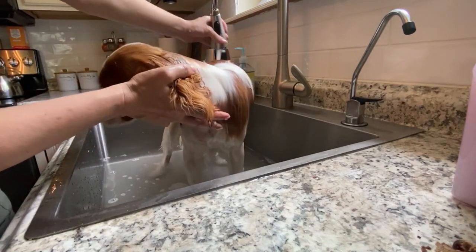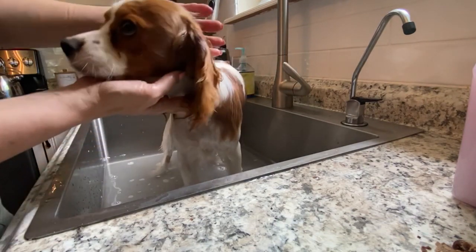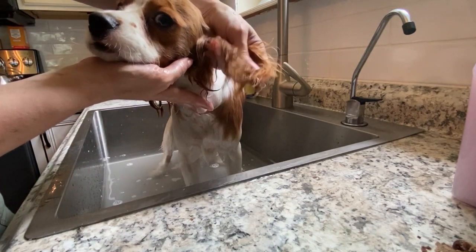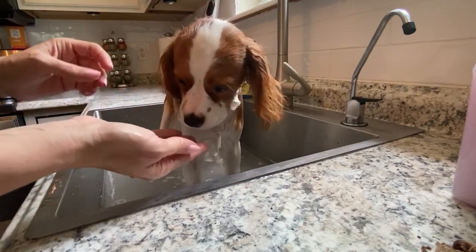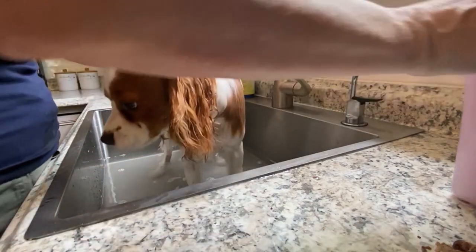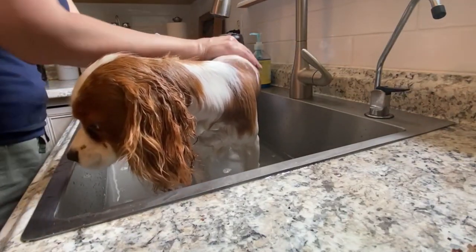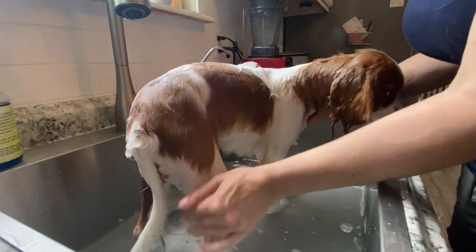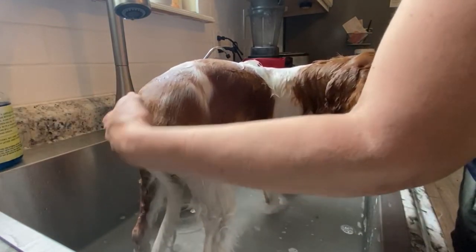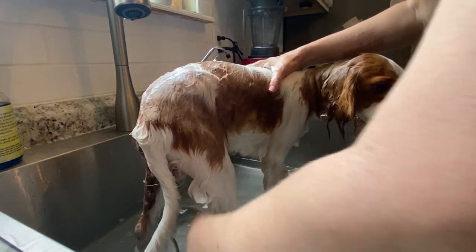Actually, I'm gonna wait for the ears and the head and his face. I'm gonna do that last, because I think he's gonna really wanna shake if I get these big ears wet. There you go. Yeah, good boy. Okay. What a good boy. What a good boy. These legs are filthy.